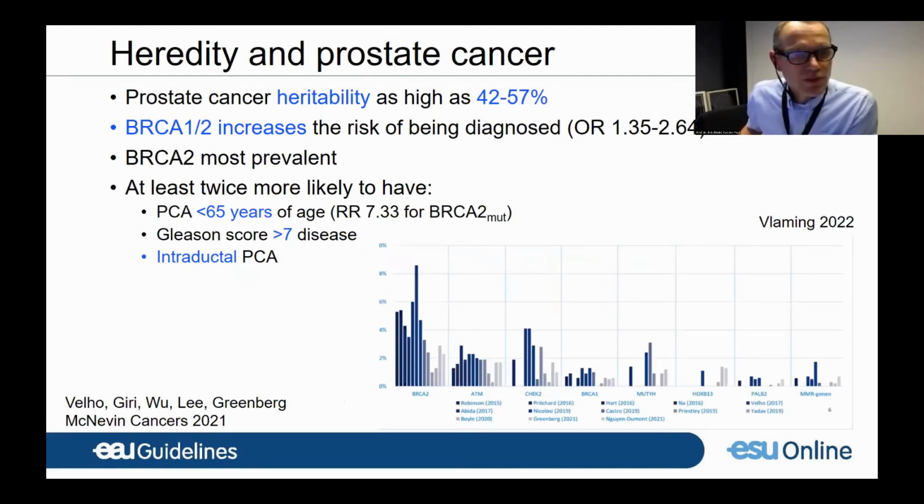This is not the topic of today, but I want to show you that BRCA is more than only castration-resistant prostate cancer. The hereditary factors in prostate cancer are thought to account for up to 50%, and BRCA1 and BRCA2 mutations carry an increased risk of prostate cancer in family members. BRCA2 is the most prevalent in patients with prostate cancer, and BRCA2 germline mutations in particular increase the risk of developing prostate cancer at a younger age, with a higher Gleason score and intraductal cancer with a higher risk of progression.